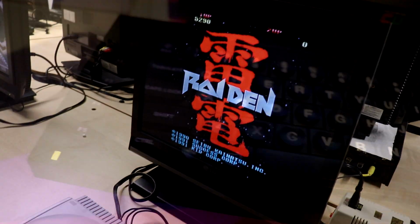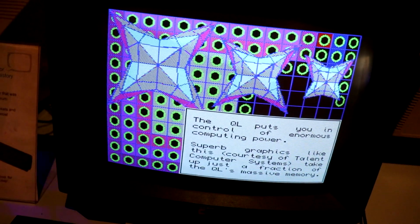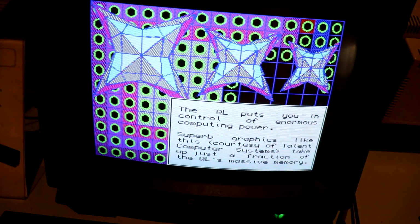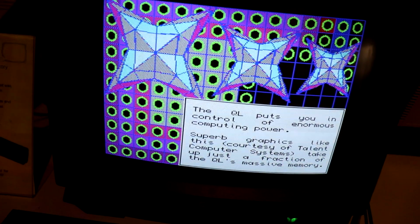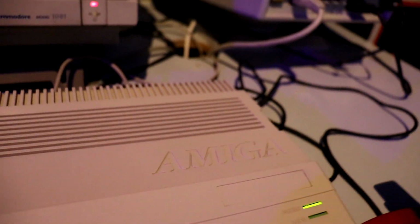FM Towns Marty. And a good old QL. Again, something you just don't often see in the flesh, with, weirdly for a QL, a graphical display that puts you in control of enormous computing power. If only it had an actual interface.